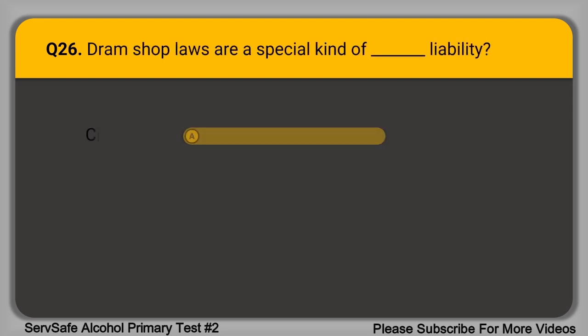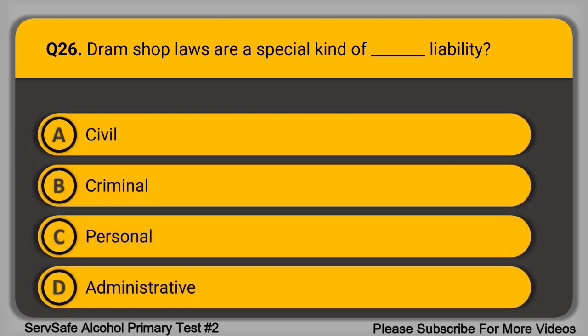Question 26. Dram shop laws are a special kind of blank liability. A. Civil. B. Criminal. C. Personal. D. Administrative. And the correct answer is option A. Civil.